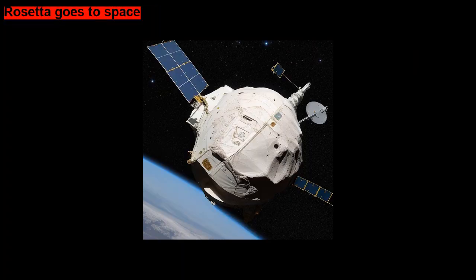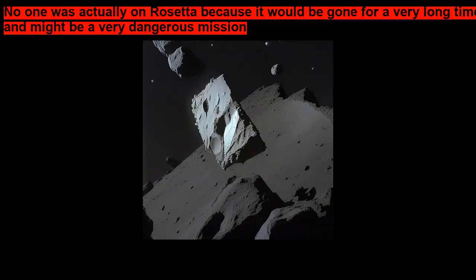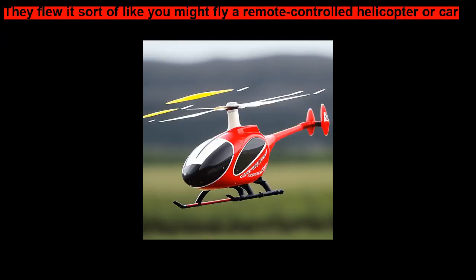Rosetta goes to space. When Rosetta was ready, they blasted the ship into outer space and someone gave it directions to fly. No one was actually on Rosetta because it would be gone for a very long time and might be a very dangerous mission. They flew it sort of like you might fly a remote-controlled helicopter or car.